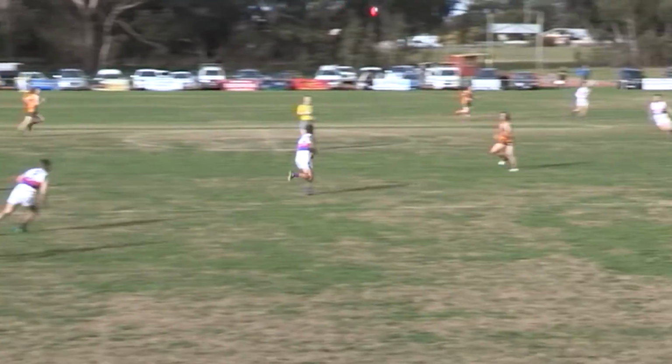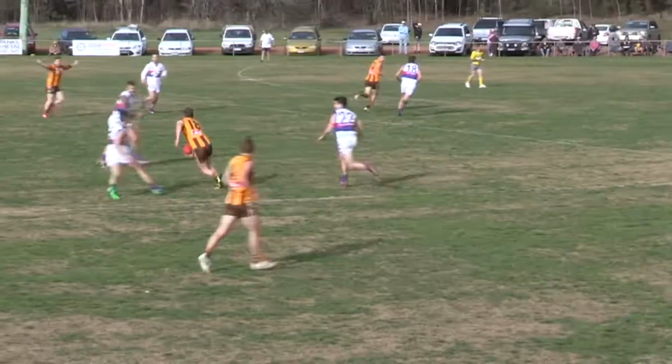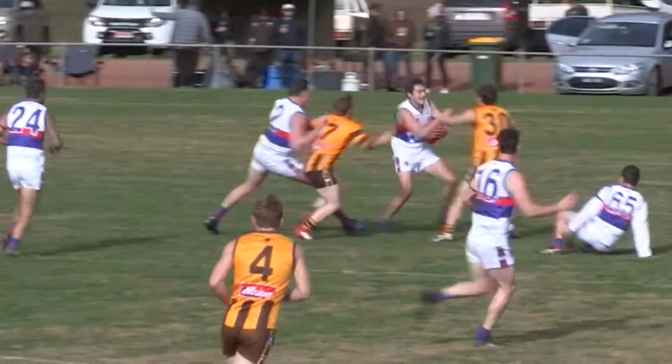Looks inside. Good kick, Templeton. And he can't take the mark, goes back and collects it. Handball goes back to Lowe. Outside he goes, looking for Gerard's. Got pressure there from Urquhart. He goes back and collects it over the top. Ball runs free, picked up by Gray.